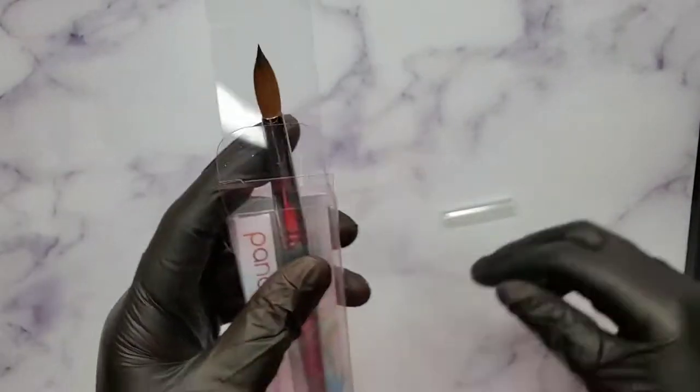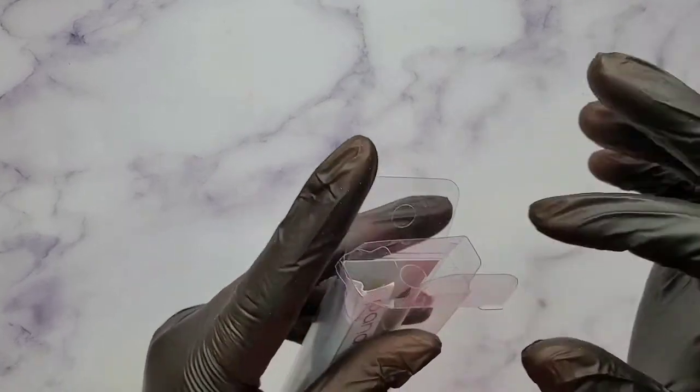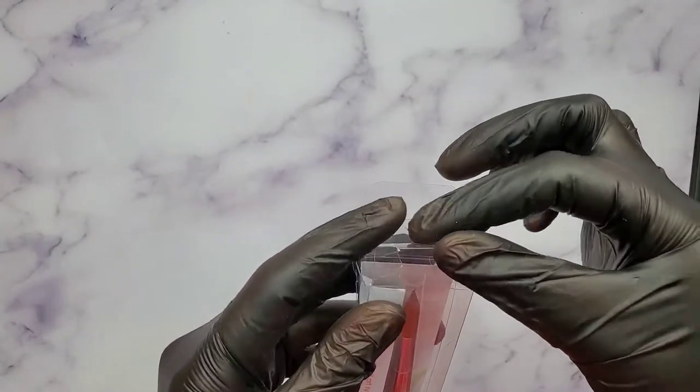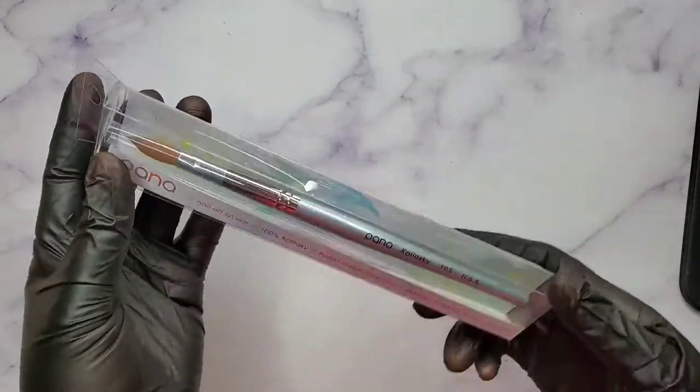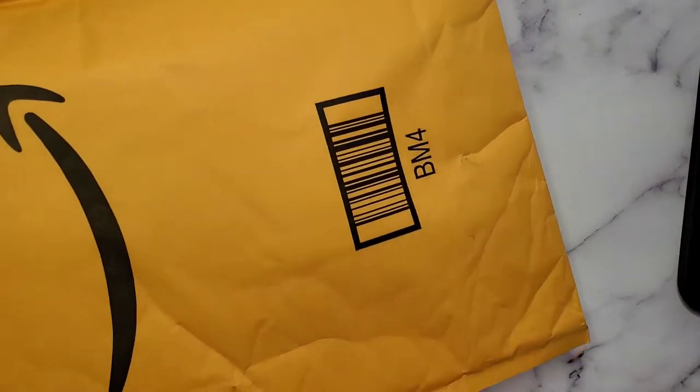Like I said, this haul is going to be a very small haul. I may upload this by itself, or I might add some more things to it. I haven't decided yet. It just depends, because I do have some more items coming in. So I might add them, may not. Okay, so this is the next one.